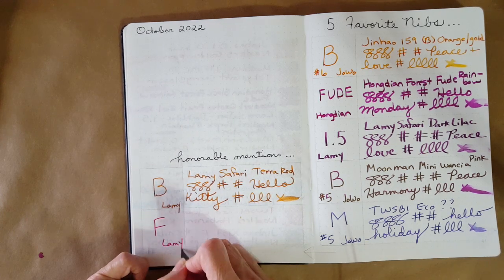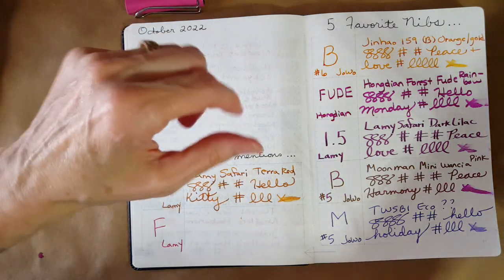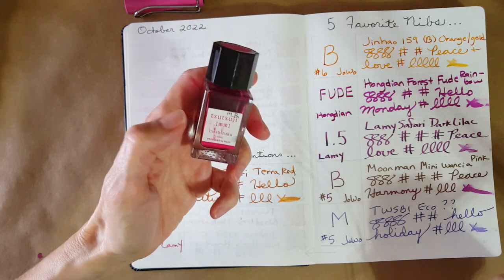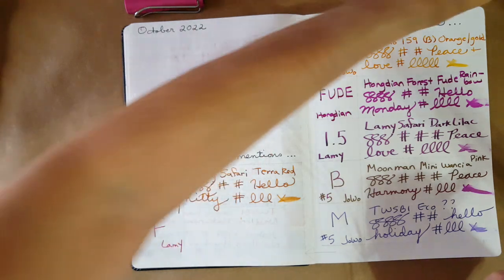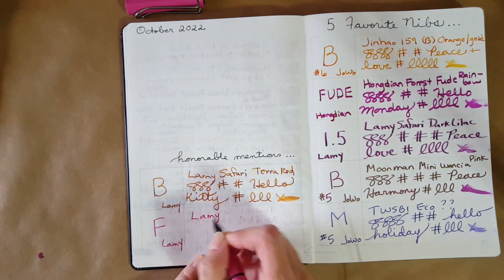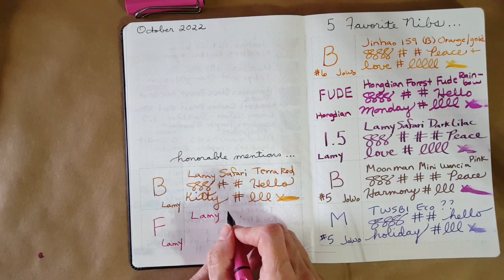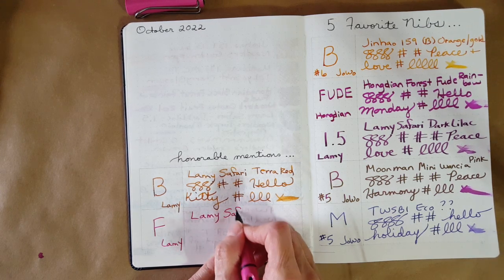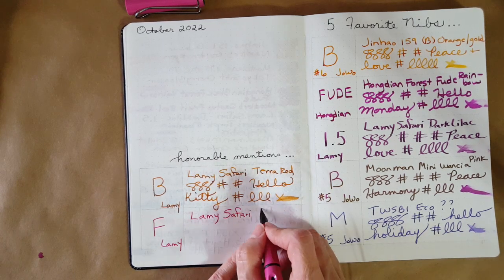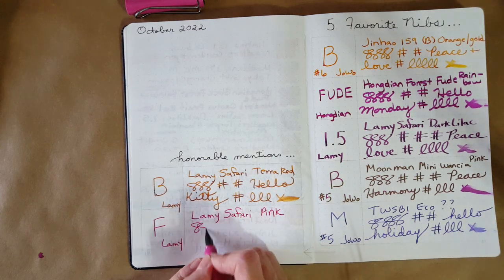Lamy. What do I have in here? Oh yeah, I put the Pilot Iroshizuku Tsutsuji. I love that ink. It's gorgeous. So Lamy. I guess this was just an excuse to ink up a bunch of pens. Oh my gosh, some of them were already inked for this month. And pink. I better pay attention to what I'm doing.